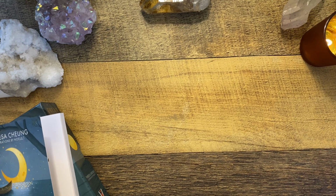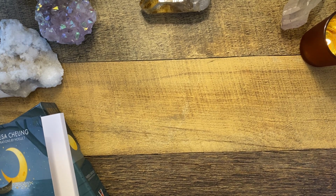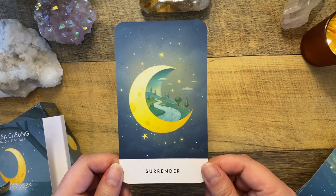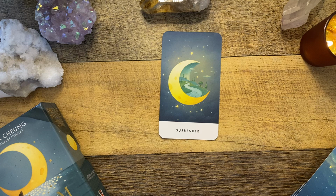So let's see what the Dream Ritual Oracle cards have to say for us today. Okay, so we have pulled Surrender. Really pretty image. And let's see where that is. Surrender, where are you?